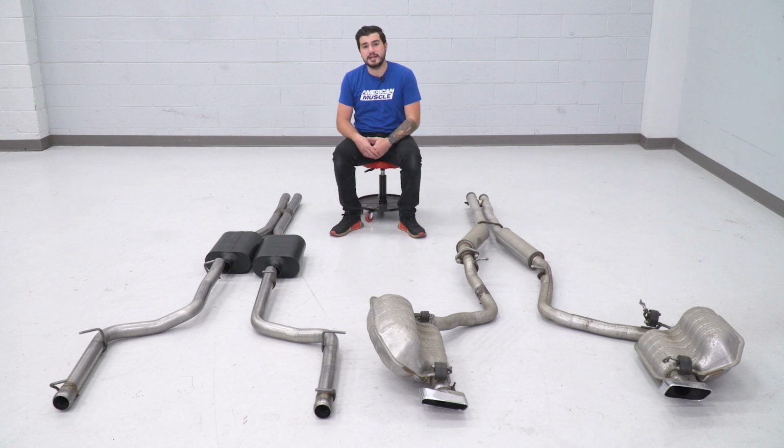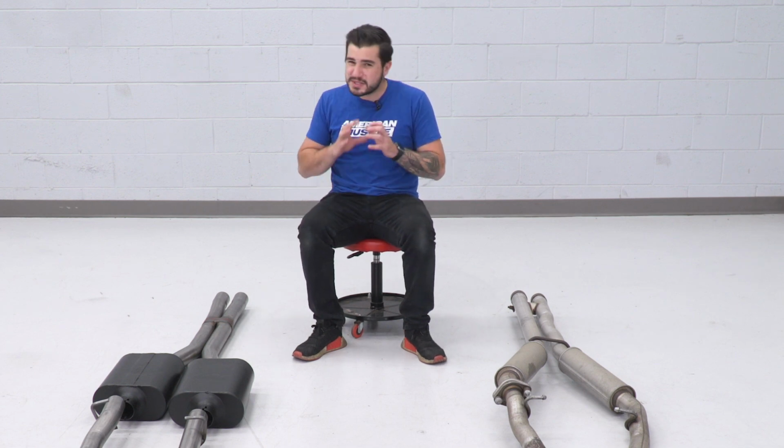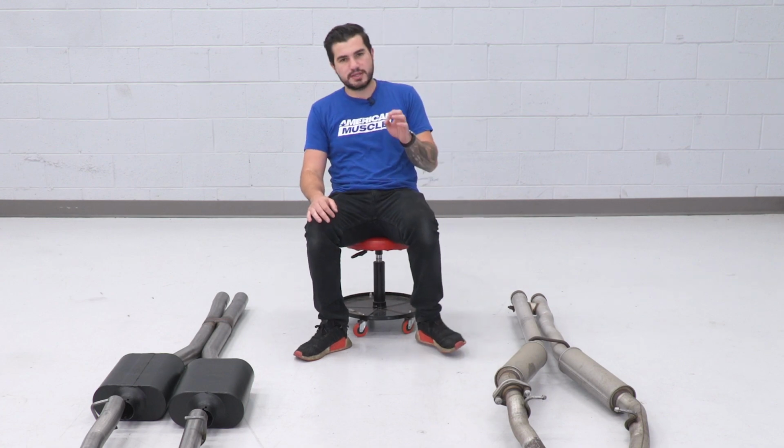Now there are aftermarket H pipes that are really good, give you a nice deep, loud exhaust tone. The X pipe is known to give you a louder, raspier exhaust tone and give you a small bump in horsepower and torque over the H pipe just because it is less restrictive with the crossover pipes in the middle. This guy here does slow down the exhaust flow just a little bit there.